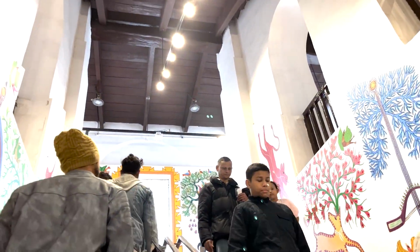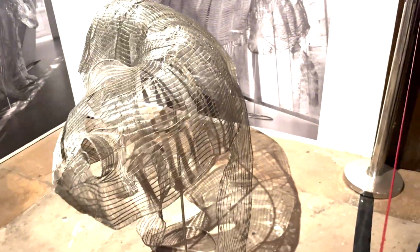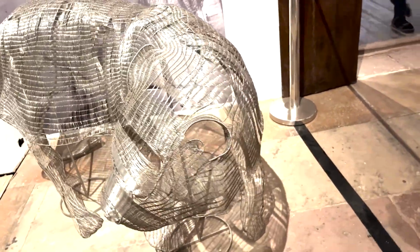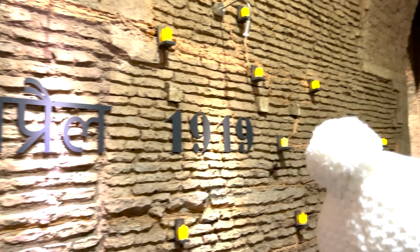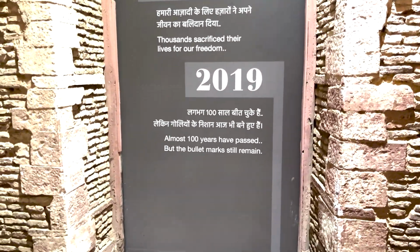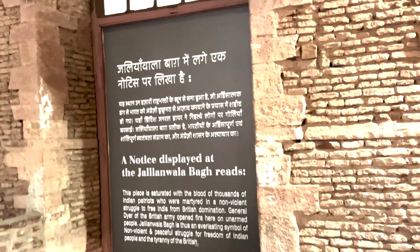I think this was around 2 to 3 floors in itself. There were many pieces. Some people were touching the art pieces, but the security there were like, you can't do that, you can't do that. But yeah, this is a replica of the Jallianwala Bagh monument. It just speaks to the sacrifices that have been made by our freedom fighters almost a century ago.